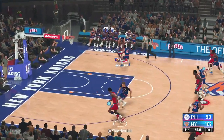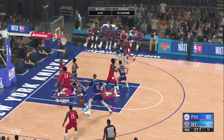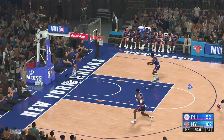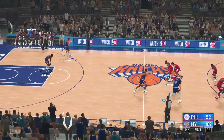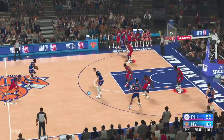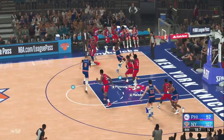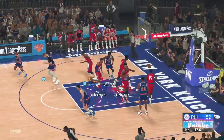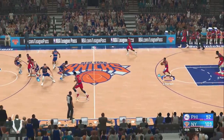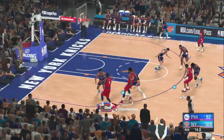On the wing, Iguodala. Lays it up off the glass. And of all the attributes, one thing that sometimes gets overlooked with Chamberlain is the court vision. Makes a great read there. 2 seconds separating the shot clock and game clock. It's good. And so here is Philadelphia, trailing by 17.